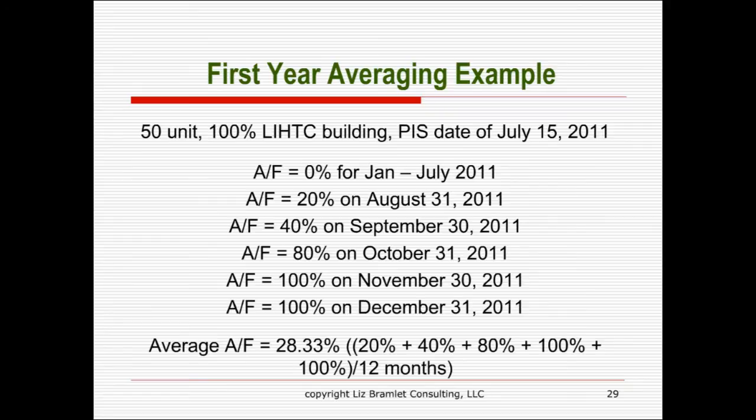Here we've got an example of a 50-unit, 100% tax credit building placed in service July 15, 2011. They didn't place in service until July, and it was mid-July, so they really won't be able to have an applicable fraction until August, because remember, you have to be in service a full calendar month. So the applicable fraction for the months January through July is 0%. They hit 20% by the end of August, 40% leased up by the end of September, 80% by the end of October, and then they hit their goal of 100% by November and maintain it through December. So their first year applicable fraction is what they want it to be, 100%.